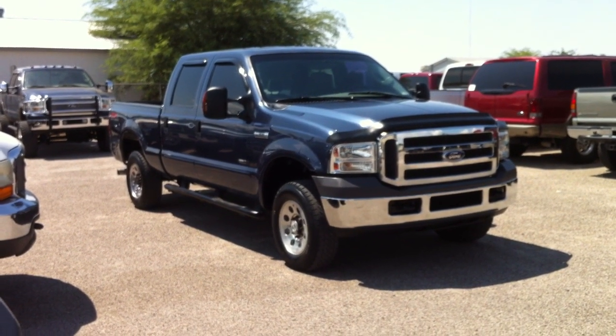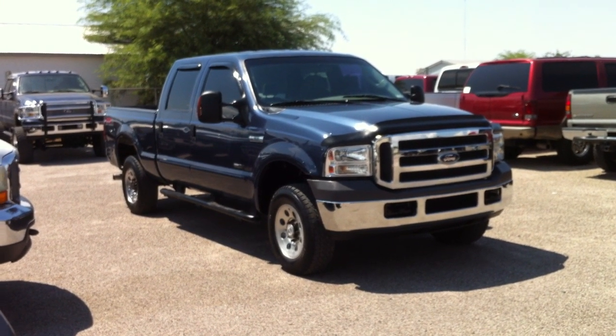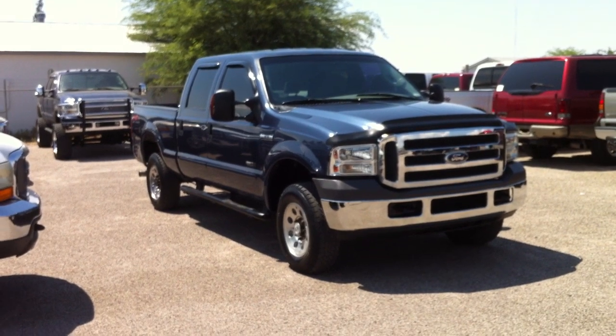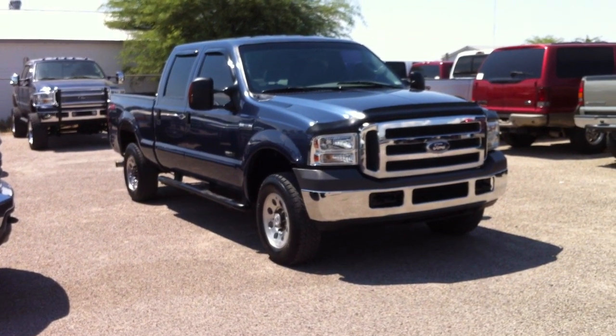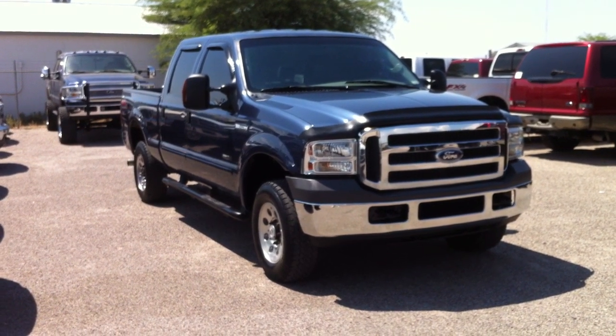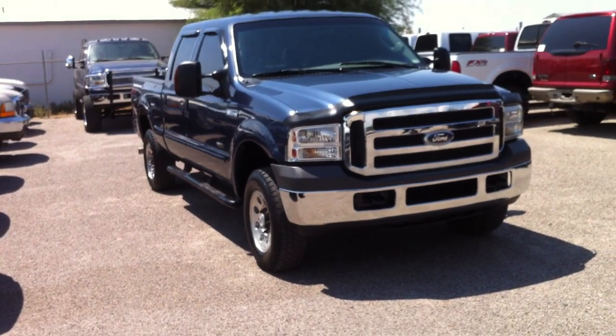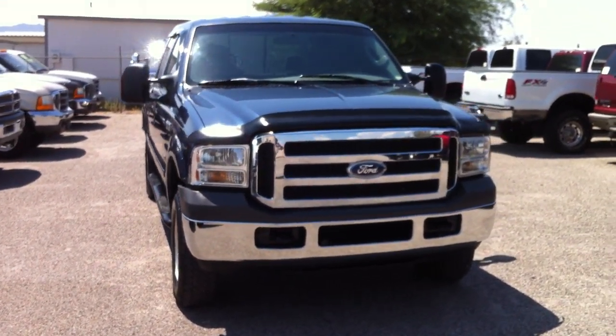We purchased it directly from an insurance company. It was a theft recovery. Fairly rare to have a clear title theft recovery. Usually the insurance companies throw them under the bus. Apparently they were fairly proud of this, and they probably didn't want to lose the fortune that they paid out. They probably paid way into the 20s on this truck.